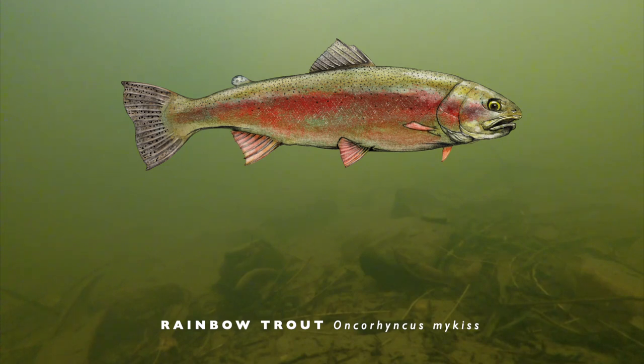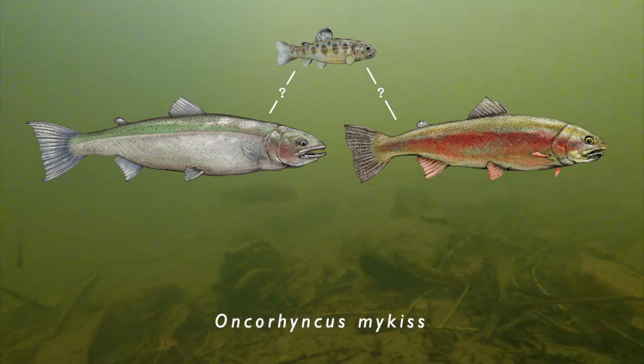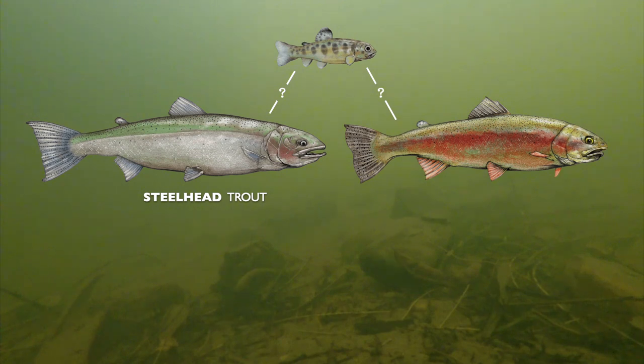Confusing, right? Steelhead and rainbow trout are two distinct variations of the same species, Oncorhynchus mykiss. Steelheads swim out to sea where they live most of their lives before returning to the exact freshwater stream in which they were born in order to spawn. After spawning, they return to sea and may even live long enough to do it all again, unlike salmon, which die after spawning in fresh water.